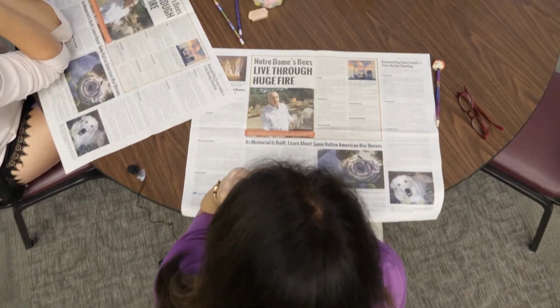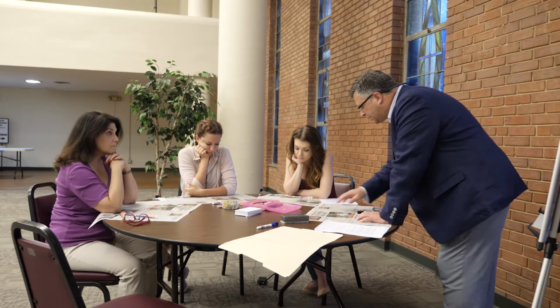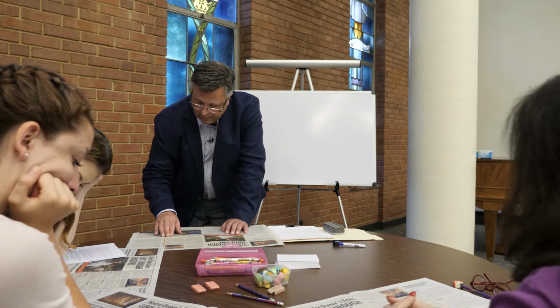Notre Dame's Bees Live Through Huge Fire. The world watched in horror last month as Notre Dame burned. Notre Dame's bees make about 165 pounds of honey each year. It is sold to Notre Dame workers.